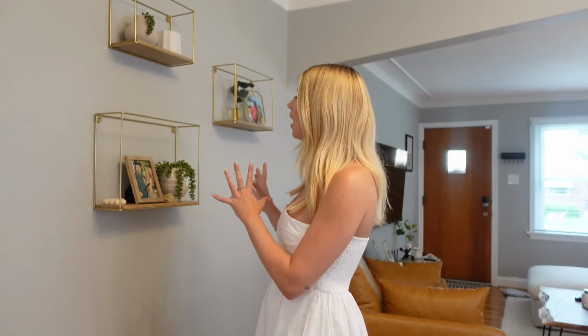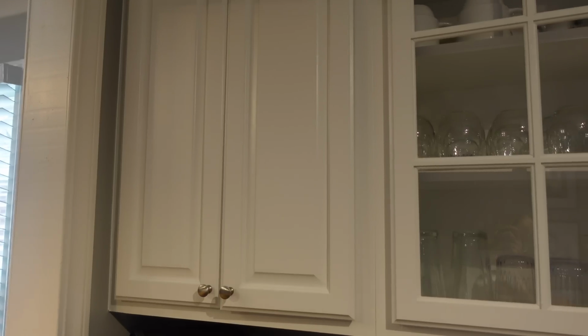I really love how these turned out. I think they're so cute. We get compliments on them more than anything in this house, I think, when people come in and visit, and I think they just turned out so nice.